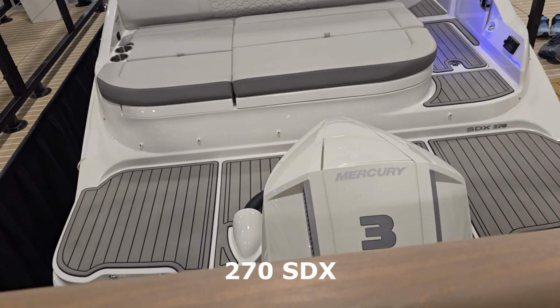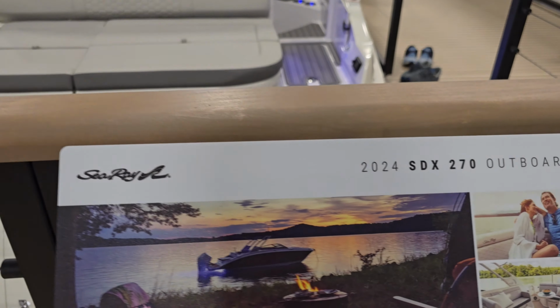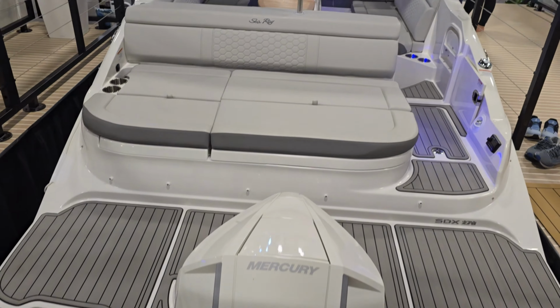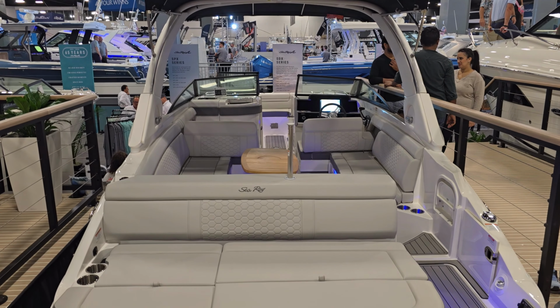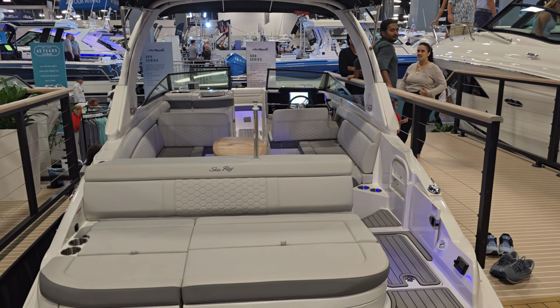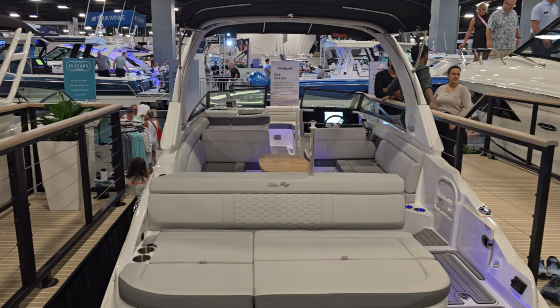All right, so this is the 270. You can see it's powered by a single 300. Very, very similar layout to the 290. Again, fantastic lake boat. The difference is that this doesn't have twin engines, so that means no joystick capabilities on the boat. But again, plenty of space and fun for any sort of lake environment that you might be on.